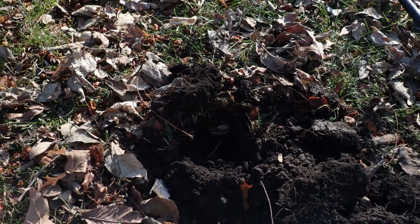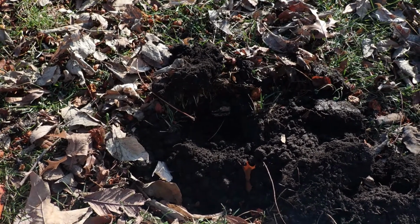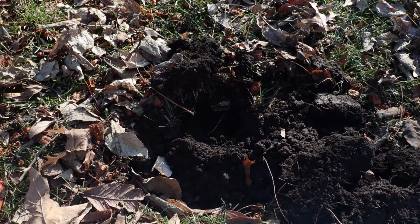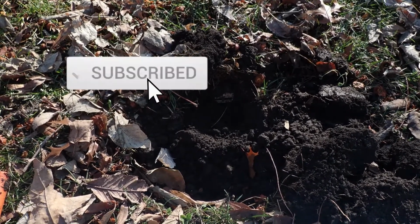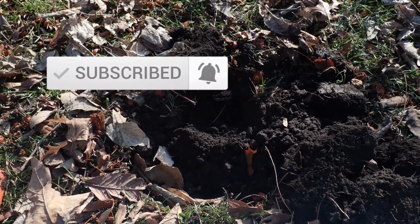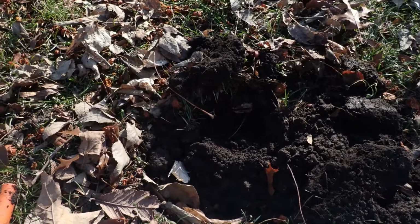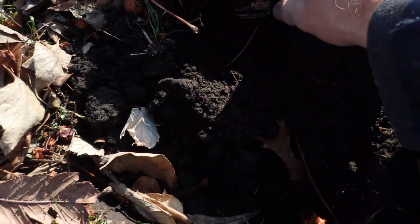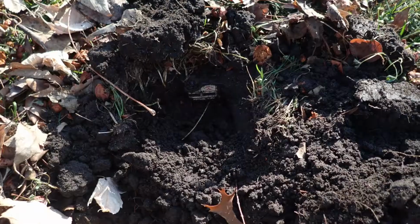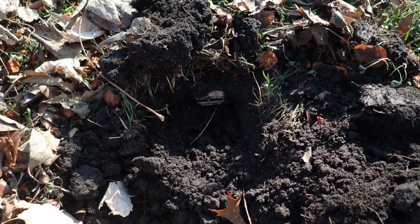Okay, people, I am back at the new old park that I was working on 2 weeks ago. It's a nice sunny day, about 40 degrees in Chicago. I got a target here. I believe it's a little toy car. As soon as I get it out, I'll get back to you. Wish me luck.